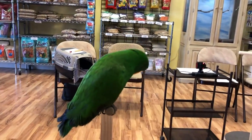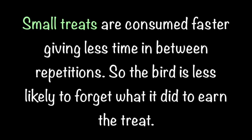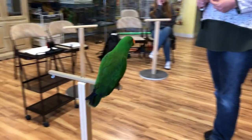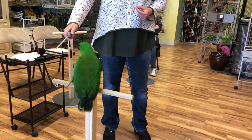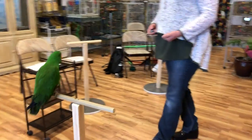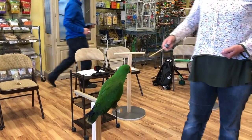Take your time. Yeah, this is why. This is why we want smaller treats. But try a pine nut this time. Okay, and does he do a spin at all? Let's try.